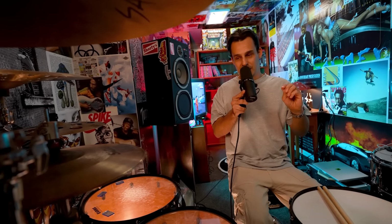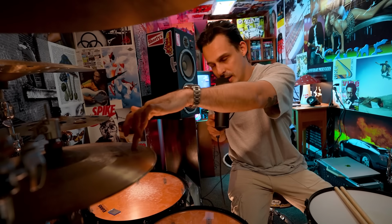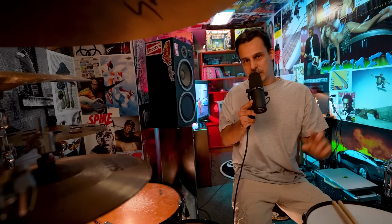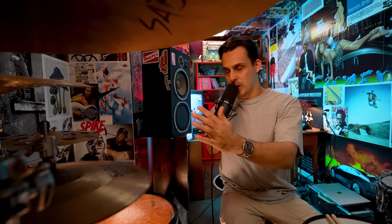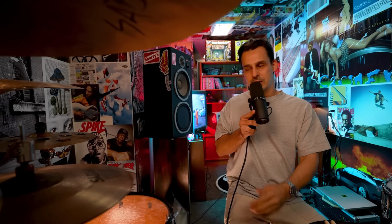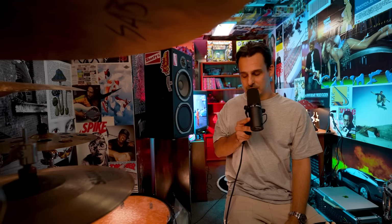And the reason is when you're hitting here or you're hitting on the top, both of those sounds are just superb. And a lot of the times that I've found with X hats, when I've tried them out in the past, is they either sound really good in one stick position, but they don't sound great in the other stick position. So this is just all round absolutely amazing.